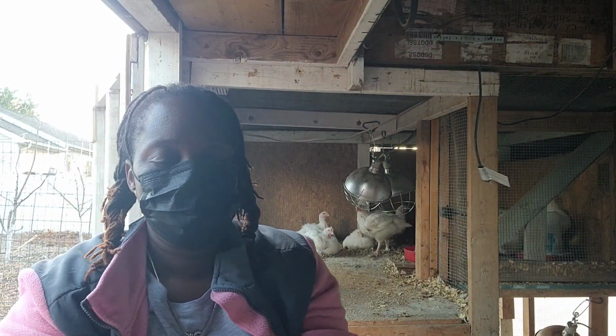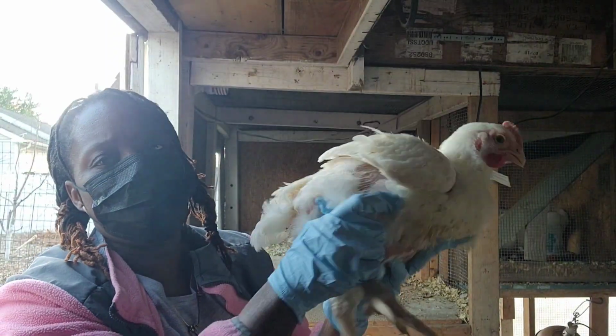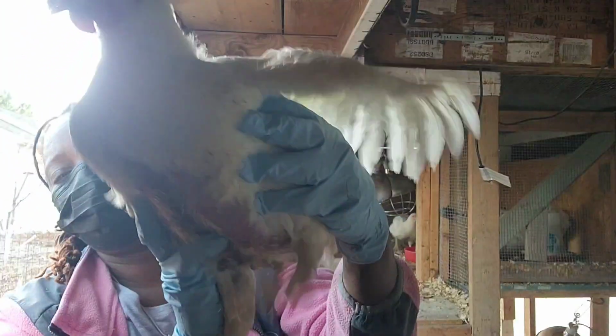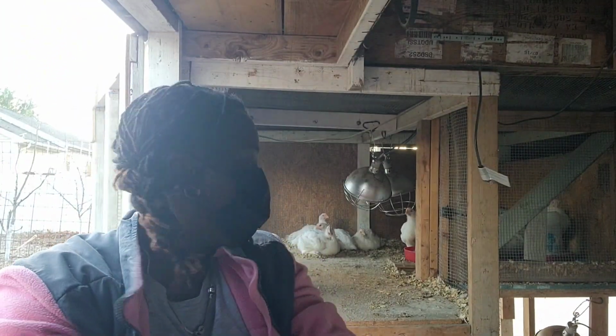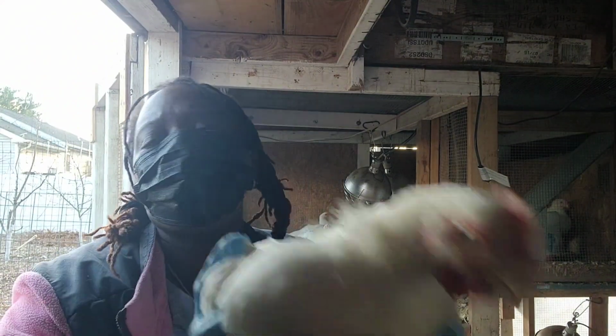Look at the size of this one already, guys. Look at that. It's already at market weight and it's 5 weeks old. So this has yielded a lot of meat so far already. Let me just calm her down a little bit. I think that one's a rooster.